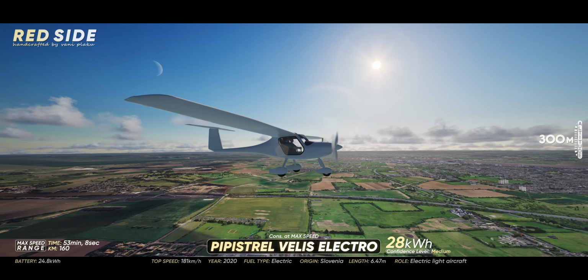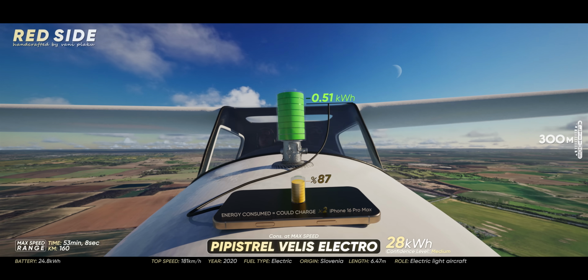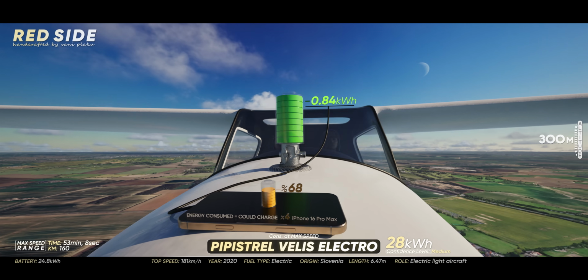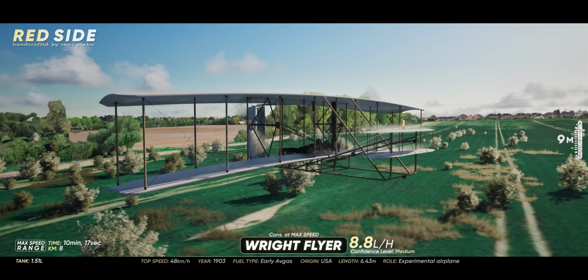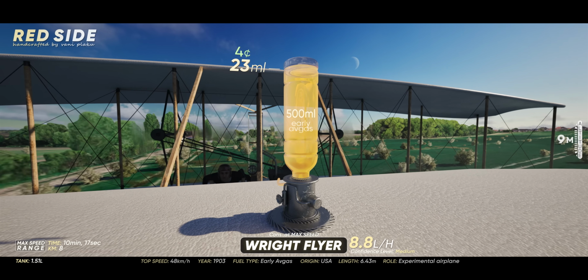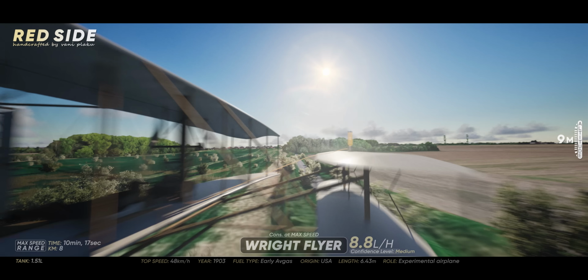Electro is a fully electric aircraft consuming 28 kilowatt hours, enough to fully charge an iPhone 16 Pro Max every 2.2 seconds. The Wright Flyer was the first powered aircraft to achieve controlled and sustained flight, consuming around 8.8 liters of fuel per hour during its short historic journeys.